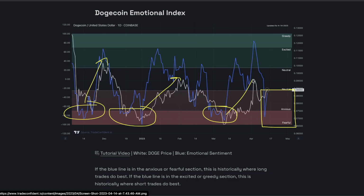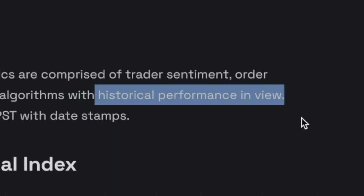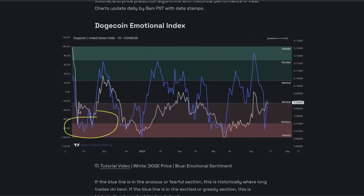This is why we purposely say, let me show this to you guys. This is why we say up here that we have historical performance in view. We need to show you guys this stuff is actually calling huge moves in the market. When you see anxiety and fearfulness take over, everyone's selling. Clearly everyone's selling, but you can't be selling, guys. You need to be looking to buy.